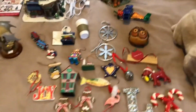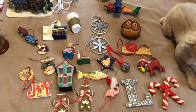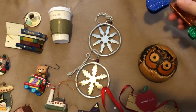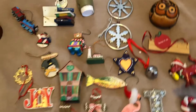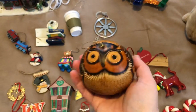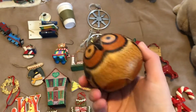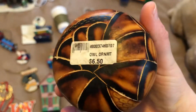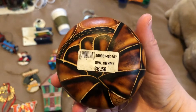So I got a bag full of ornaments for $4. That was with the 20% off. Not all of them are in perfect condition. This one's missing one of its landing gears, but it'll still look great. But man, is it full of glitter. This is what attracted me to the bag, this owl ornament. I actually have a couple of these bird ornaments, and it has its original $6.50 on there, so apparently he pays for the whole bag.